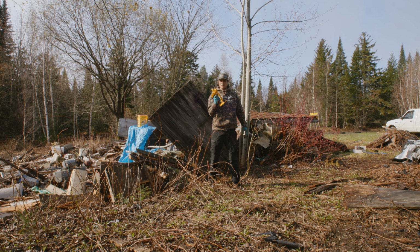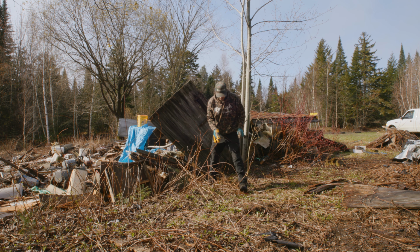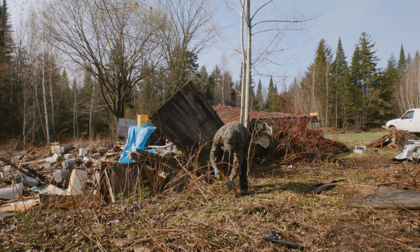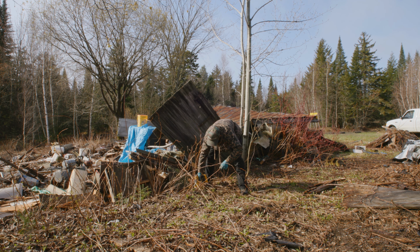Never thought I'd have a use for an electric hand trimmer, but this DeWalt thing is awesome. Gonna clear out all this pucker brush before spring hits and it all gets overgrown.